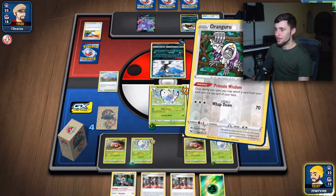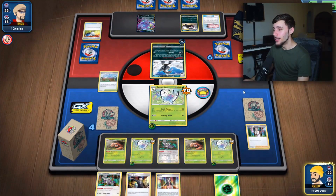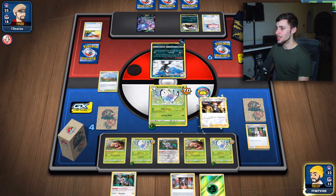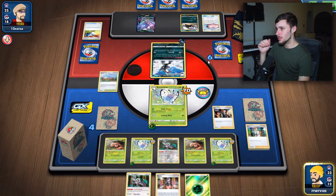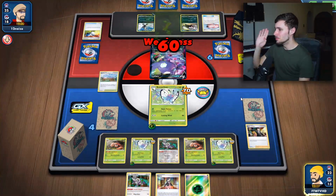All right, so Oranguru, do your business, mate. Marnie, their setup is looking weak. Oh wow, Boss's Orders, great. That's fantastic. So we'll Boss's Orders and we'll stick the Sableye and hope that they don't get out of it in the next turn.